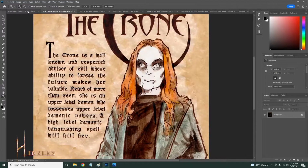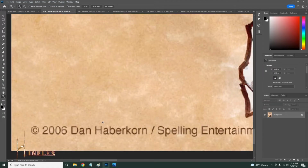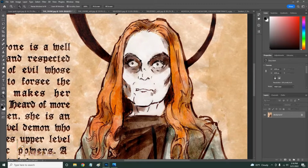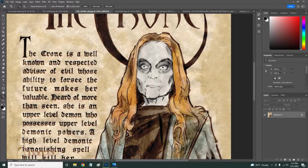This is also the same for the crone. So this is Dan's version. You can see here's his watermark or his copyright brand. And if you look at the crone, you can see just how bright and white her face is. And this doesn't look the way that it did on the show. The way that it looked on the show was a lot dirtier. Exactly like this. This is the way that the image looked on the show.